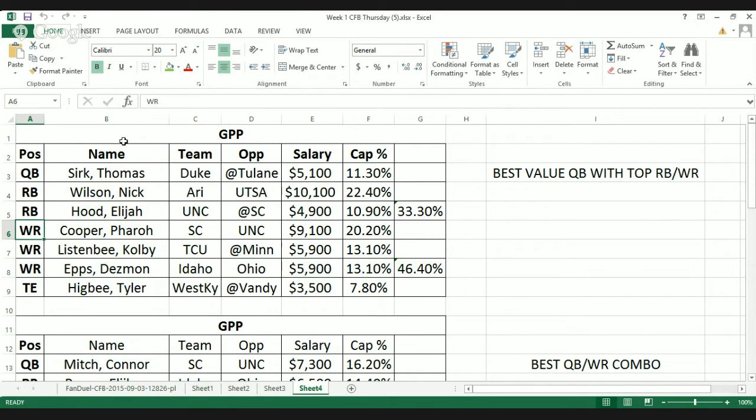This is a GPP play in terms of I'm going with the number one wide receiver, and that's Pharaoh Cooper. He's priced at 9,100. He's not cheap. He's 20% of the cap. Here's why we're going with Cooper. This South Carolina-North Carolina game looks like it's going to be maybe in the high 20s, low 30s, and it's going to be a relatively close game back and forth.